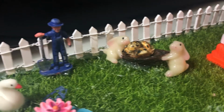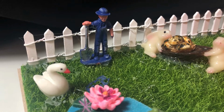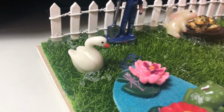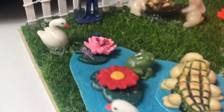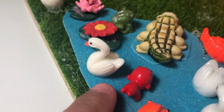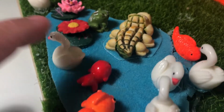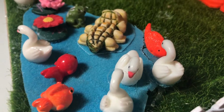Rabbits. A farmer. It's my uncle. My uncle is a farmer. And what animal is this? It's a swan. A small lake. A beautiful small lake. Some flowers. Some fish. A lot of swans.